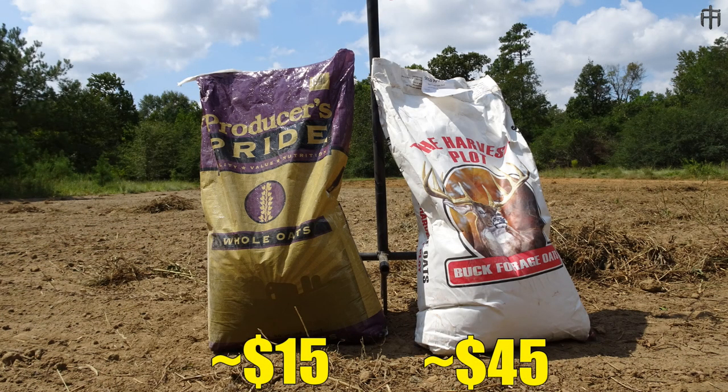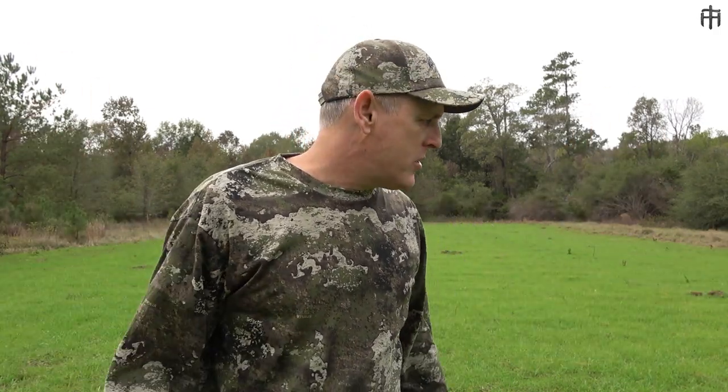Now I planted half of a 50 pound bag of Buck Forage on this side, and I planted half of a 50 pound bag of Tractor Supply on this side. I also put a 50 pound bag of fertilizer on each side as well. So just to give you an idea of my planting, my seeding rate, and then my fertilizer rate as well.